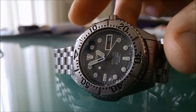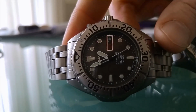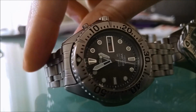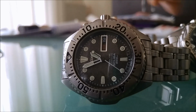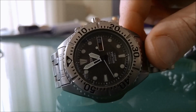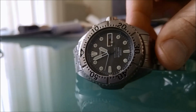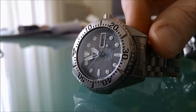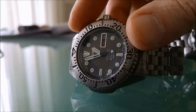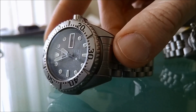And the indexes are sort of like popping from this grey mist, if you like. And this is even more accentuated by the greyness of the titanium. The watch is fully made in titanium, including the clasp, which was not the case with the earlier models. It has a regular Seiko crystal, not a sufflex. It's not a sapphire crystal. The bezel is also titanium. The bracelet is titanium. Very light watch.